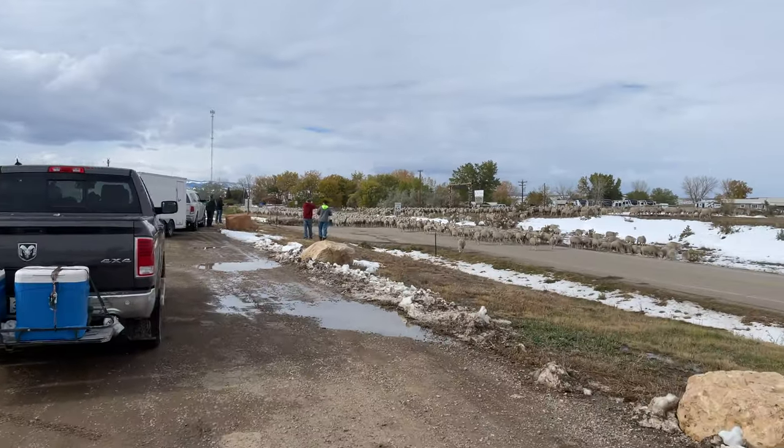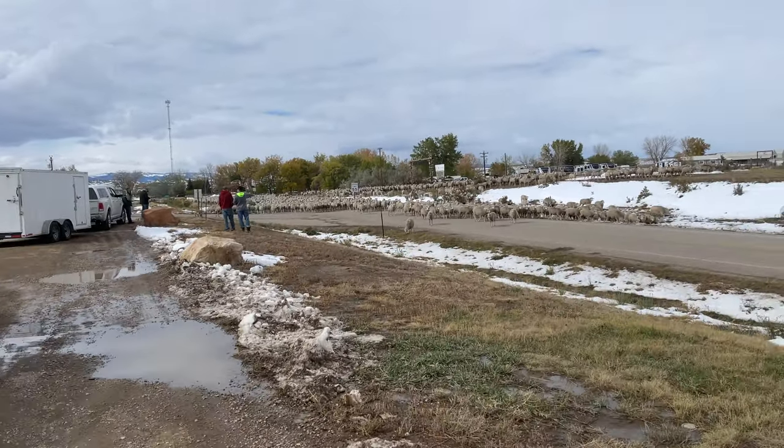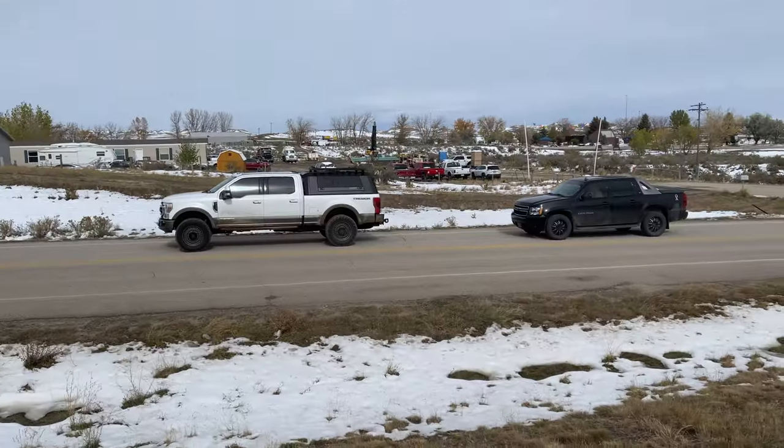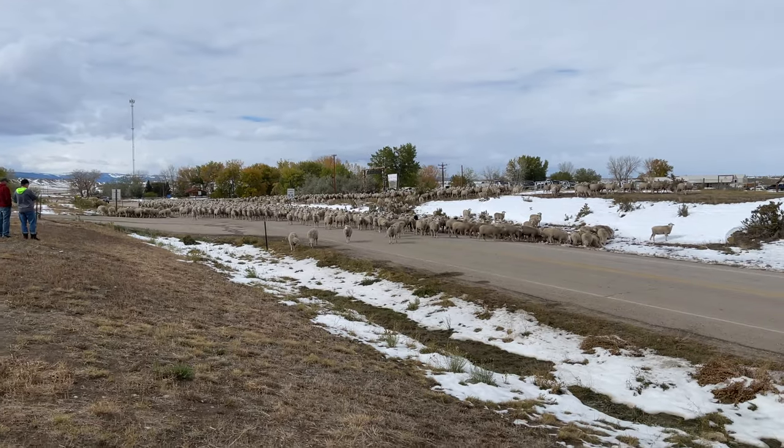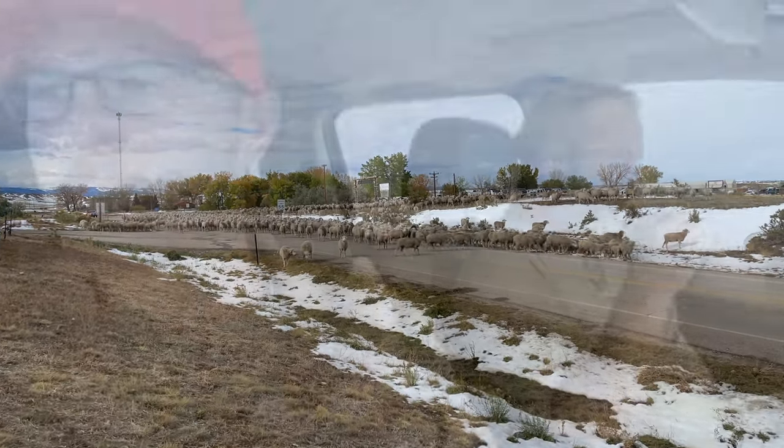So we got a little Wyoming traffic jam going on here. All the sheep in the entire town have blocked the road and they ain't moving. We're almost to the start of Tommy's zone and our deer hunting region.